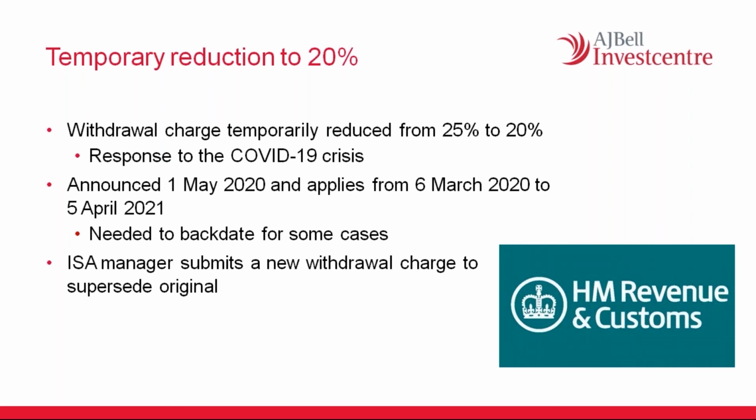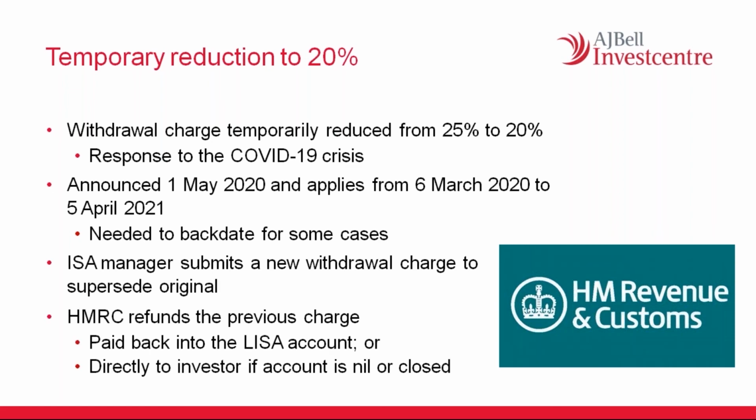In this situation, the ISA manager submits a new withdrawal charge to supersede the original one that they put in, and HMRC refunds the previous charge, and that's paid back into the lifetime ISA account. Now, if the lifetime ISA account had been closed by the withdrawal, then it would be paid directly to the investor.